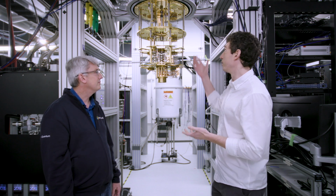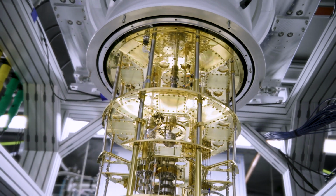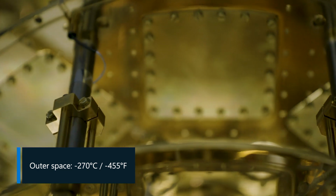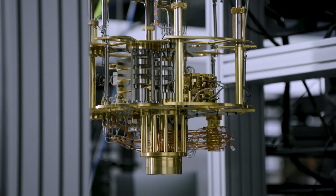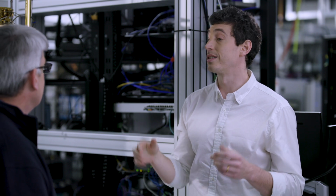So what you're looking at, it's really amazing. This top plate of the fridge right here, that gets down to about the temperature of outer space. And as you go farther and further down, each one of these plates gets colder and colder until this very bottom zone is about 100 times colder than deep space. That's important for tuning up our quantum devices, but it's not enough.